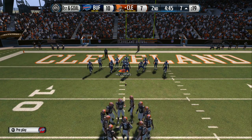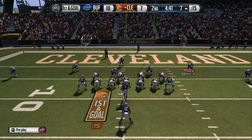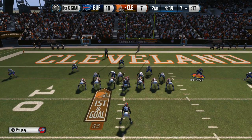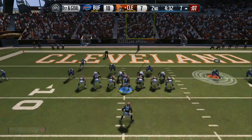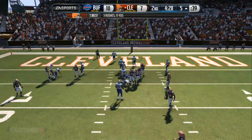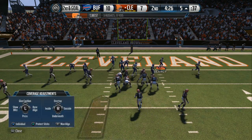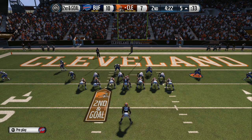First down here after the completion. Here's the handoff, and they'll run it. And that'll be a gain of about two. Second down here. Nickel formation here for the defense.